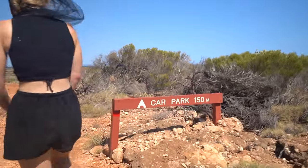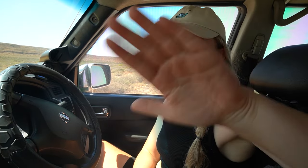That's the sign we like to see. We've come to Oyster Stacks. It's another snorkeling spot here in Cape Range. And you have to come here during high tide because there's these big coral, I don't know how you describe them, like stacks. Stacks. And you can only snorkel there when it's above 1.2 meters, I think it is.